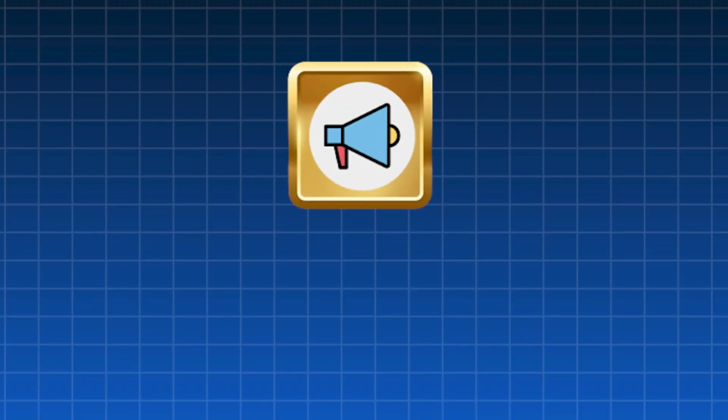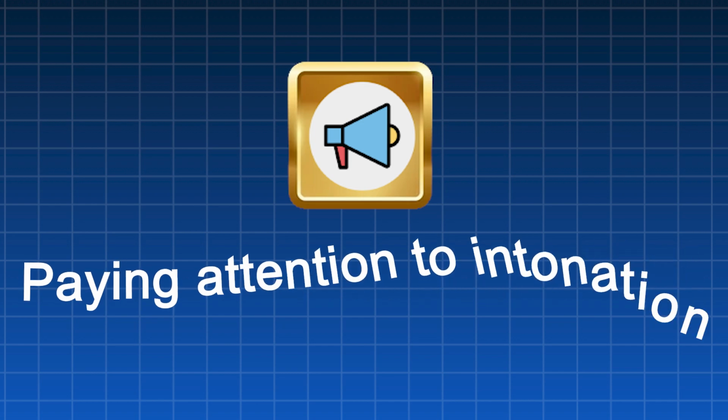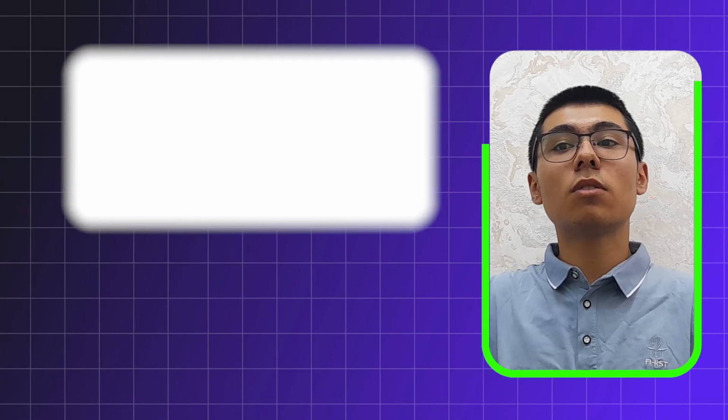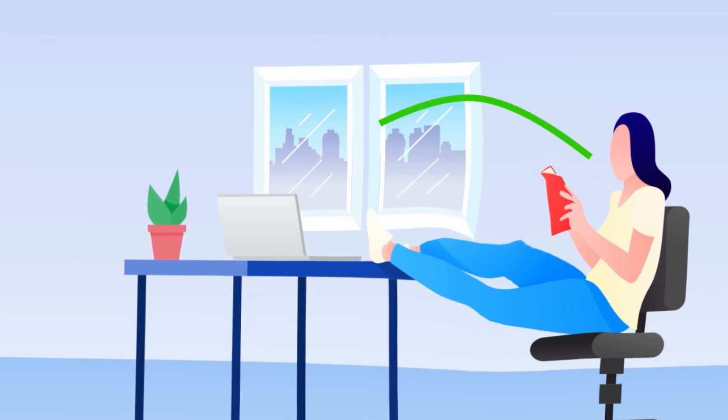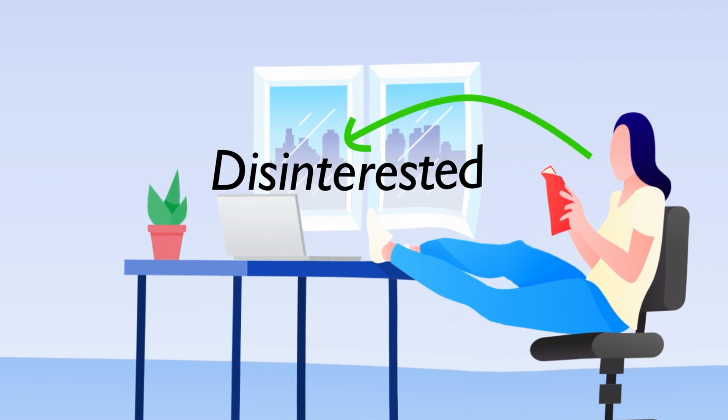Tip number 1, pay attention to intonation. The rise and fall of your pitch can highlight important words or phrases in your sentence. For example, saying "I went to the movie" with a rising tone on "movie" emphasizes your excitement about the film. Intonation can convey happiness, sadness, anger, or surprise. A flat monotone might make you sound disinterested, while using appropriate intonation can inject life and emotion into your speech.